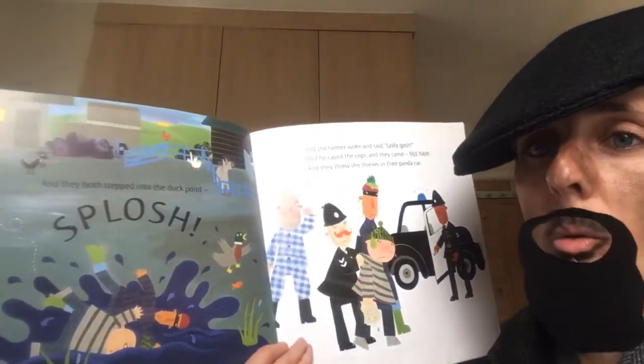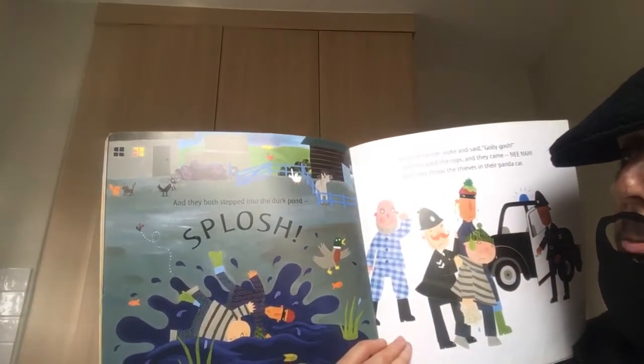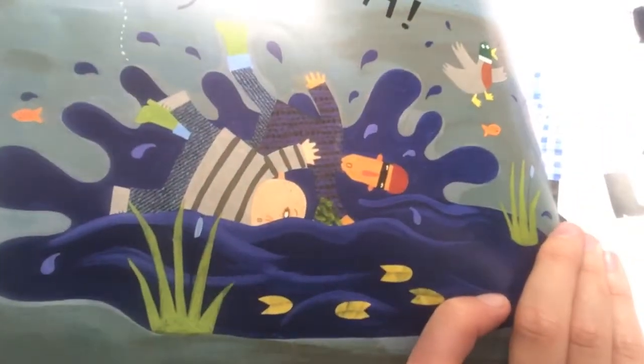And they both stepped into the duck pond. Splash! Oh no, look what's happened to the robbers.